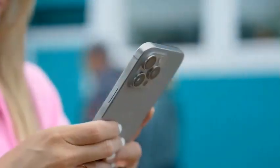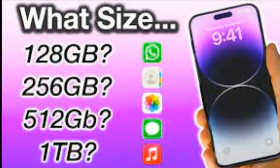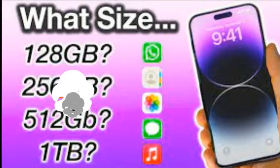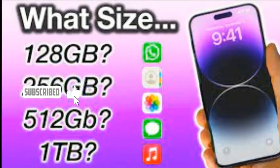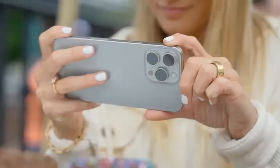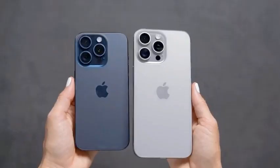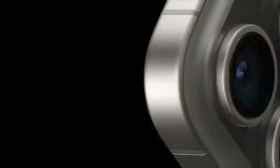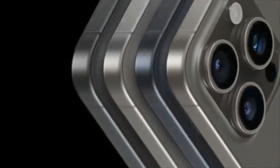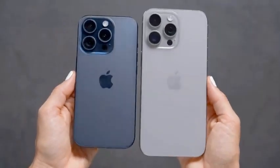Alright, let's get started. The iPhone 15 Pro Max base model features 256 GB of storage space, compared to 128 GB on the iPhone 14 Pro Max. The performance of the iPhone 15 is significantly better than that of the iPhone 14, and Apple's latest phone contains an A16 Bionic CPU, which provides faster performance when operating the phone, and greater graphics performance while gaming.